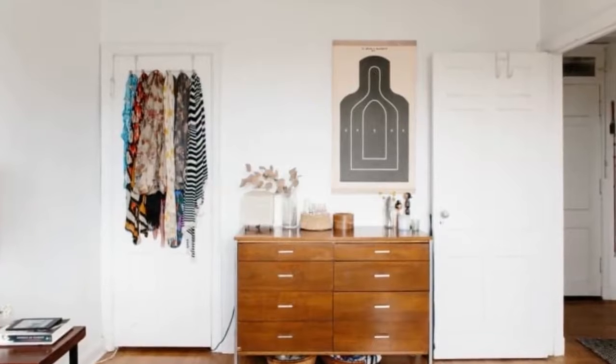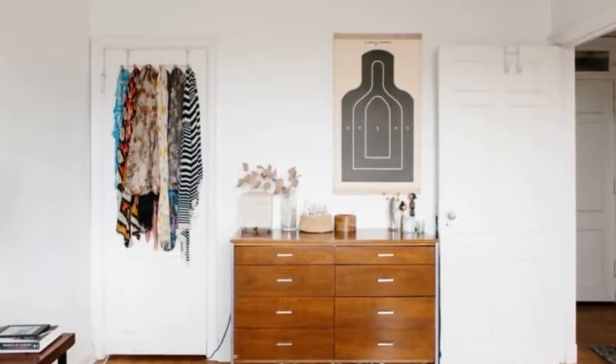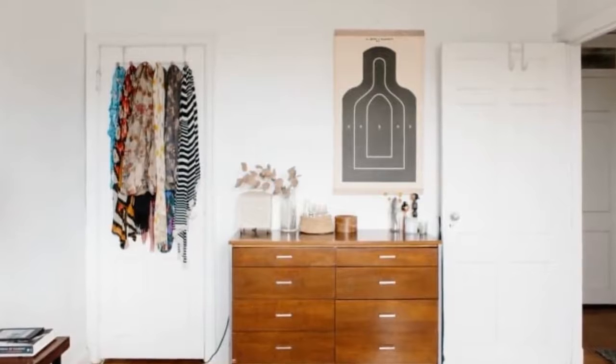The space behind the door lies dormant, and thus you can make use of it. Just install a hanger and put some clothes there, and you're good to go.